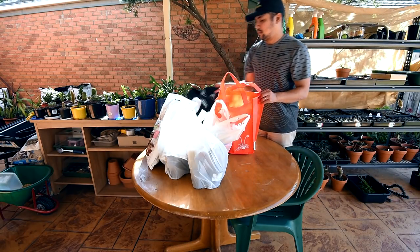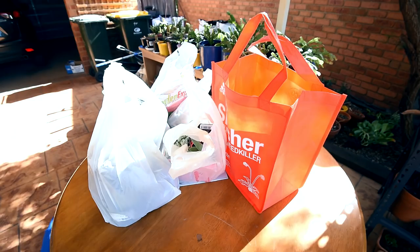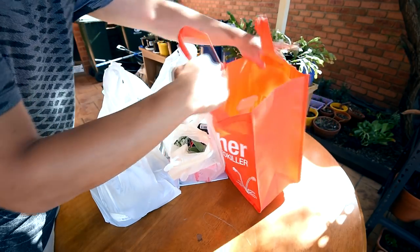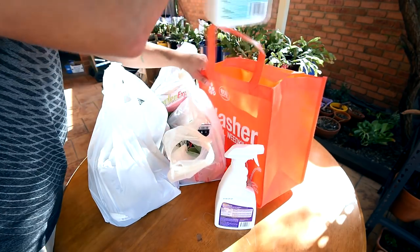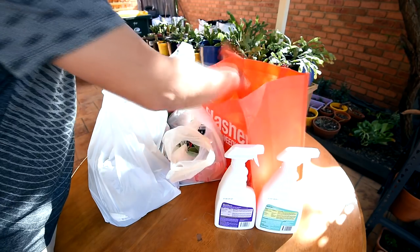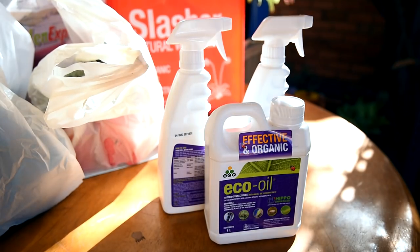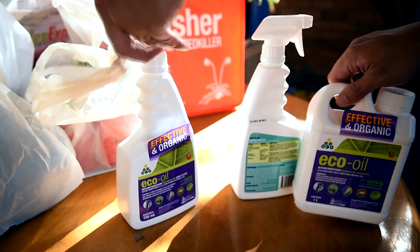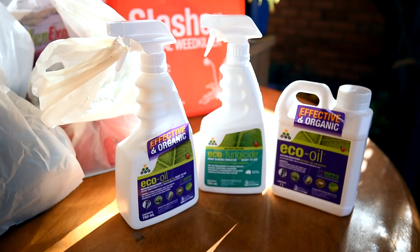I spent 2 days in the garden show. You're seeing the results of the first day. I took home quite a few bags. One of these contained pesticides and fungicides from Eco-Organic Garden.